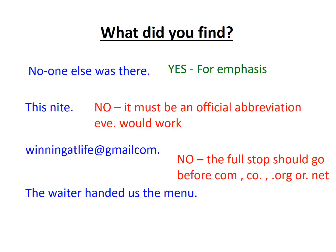And finally, the waiter handed us the menu. Well, absolutely yes. That is a full sentence with the subject, the waiter, the object, which is the menu, and the very act through the verb of the waiter handing you the menu.